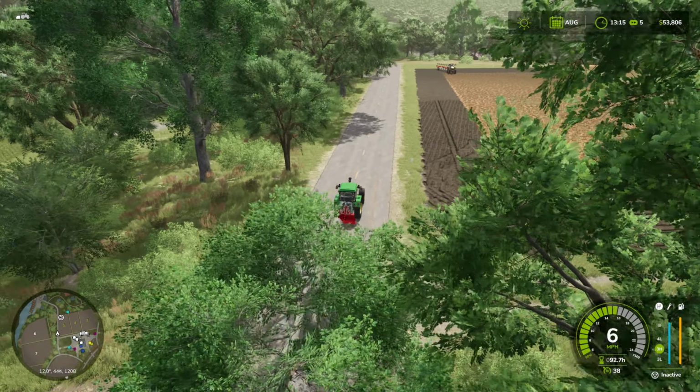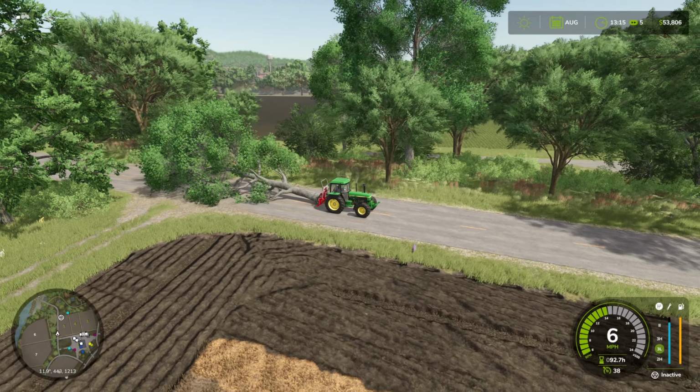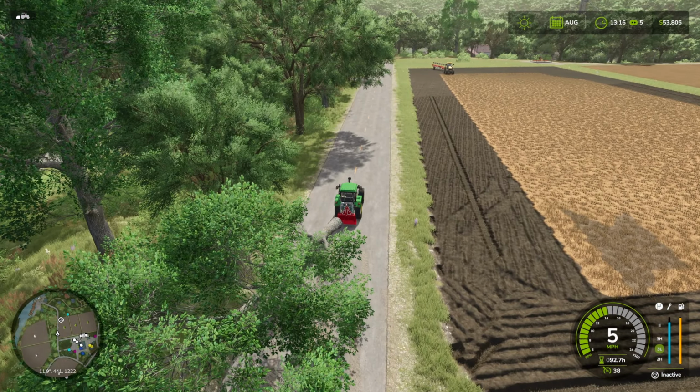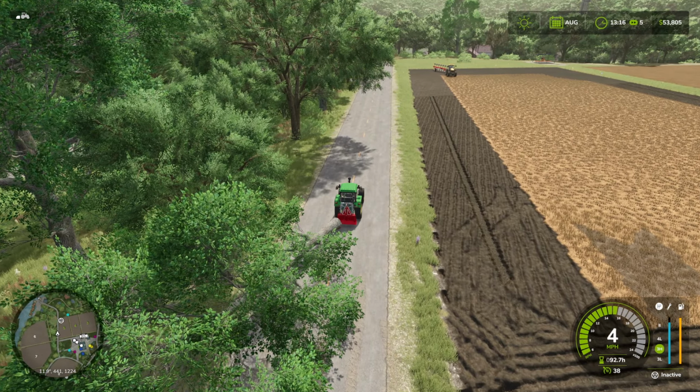Pardon the pun. But let's skull drag this down our little... I feel like this is our little private road, but it's not. It's actually the road to the wharf or to the ferry. Oh no, I've driven through here and it's probably made it worse because the ground's a little bit more boggy.